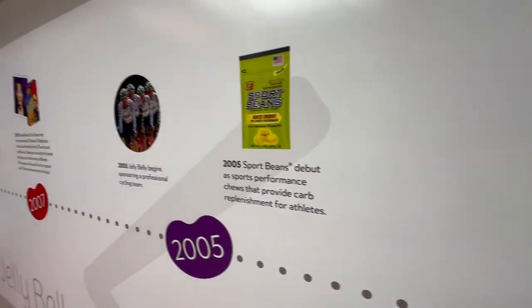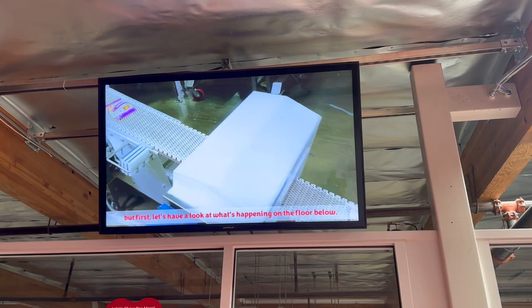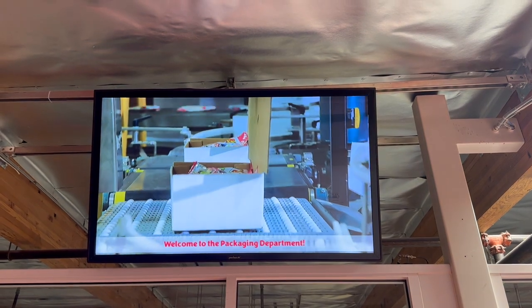You're embarking on your Jelly Belly factory tour. We'll get to the magic of candy making in just a little bit, but first, let's have a look at what's happening on the floor below. This entire wing is dedicated to one purpose. Welcome to the packaging department.